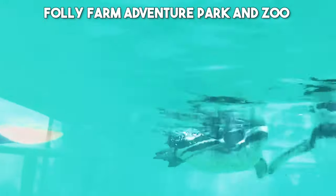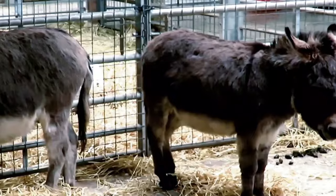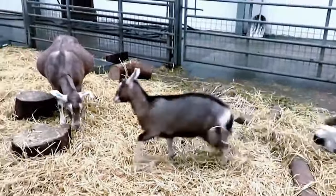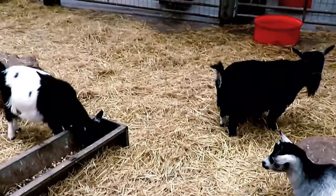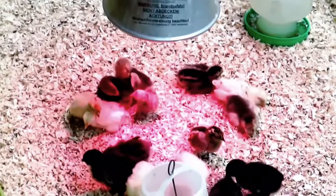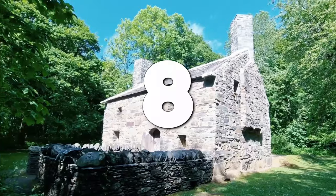Number 9. Folly Farm Adventure Park and Zoo. Embark on a fun-filled adventure at Folly Farm Adventure Park and Zoo, a popular family-friendly destination that offers a blend of thrilling rides, animal encounters, and educational experiences. Meet a diverse array of exotic animals, from lions and giraffes to penguins and reptiles, and learn about the park's conservation efforts.